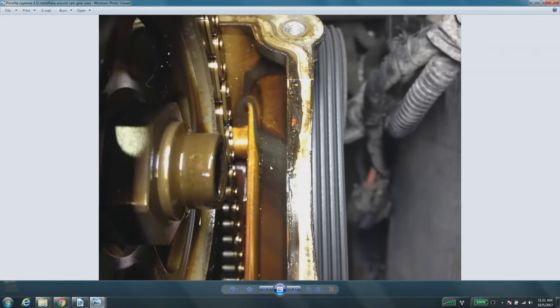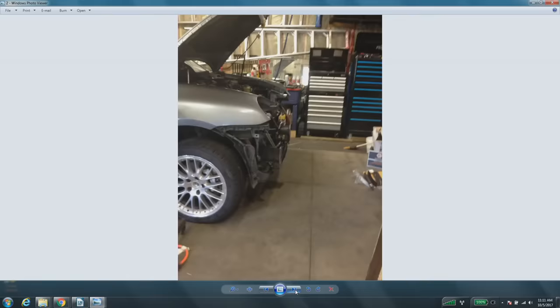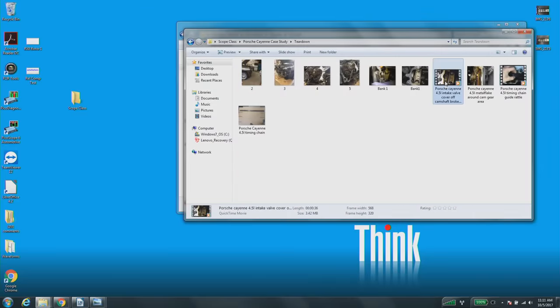Here's some oil that was, some metal that was in the motor. Here's our timing chain. You can see that they look to be about the same length. If they were perfect here, they would probably be about the same length. I would say they're probably about the same length. And then we have a couple quick videos that Mike was nice enough to send.